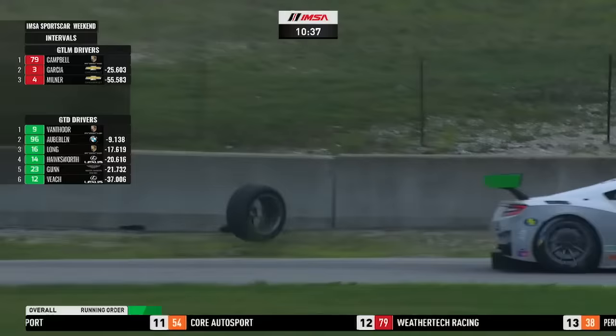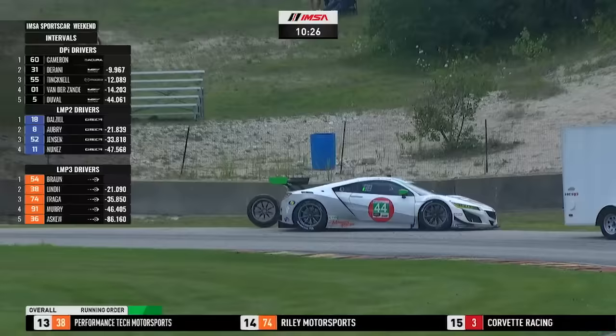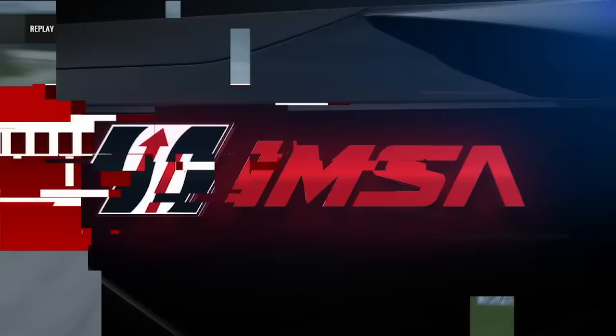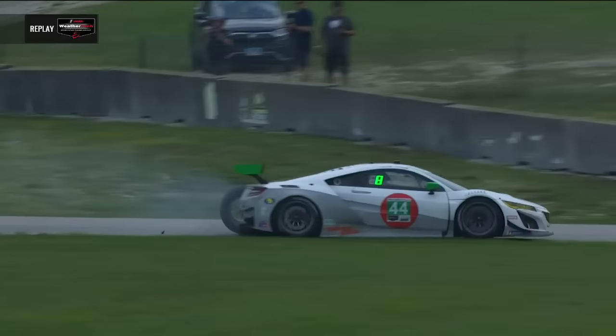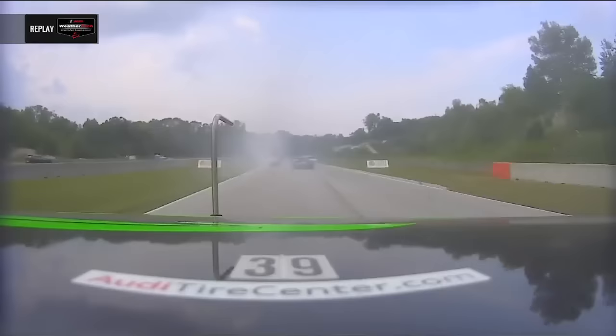Oh, an errant wheel on the circuit. And that's the 44 Magnus car that has lost a left-hand rear wheel. Never a good day when parts of your car are doing a different lap time to the rest of it. Now, that is a very odd one. 47 minutes into the stint, and he's gone into the motorcycle cutoff just before the kink, I think. Yeah, exactly where it's happened. And the left rear wheel has parted company.